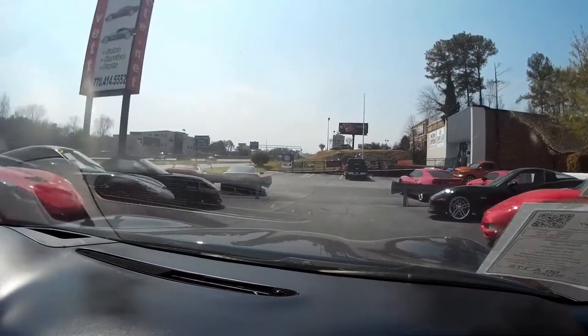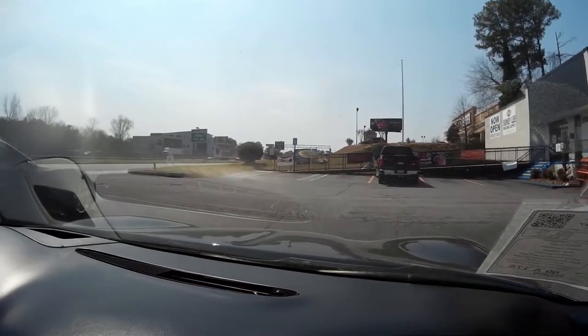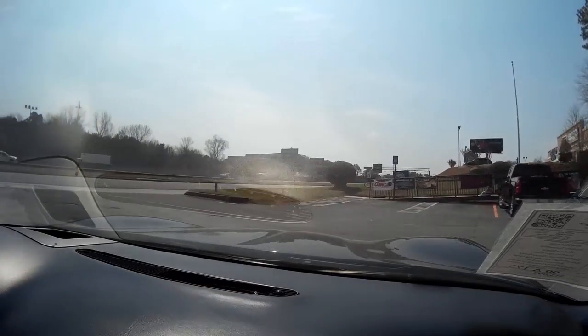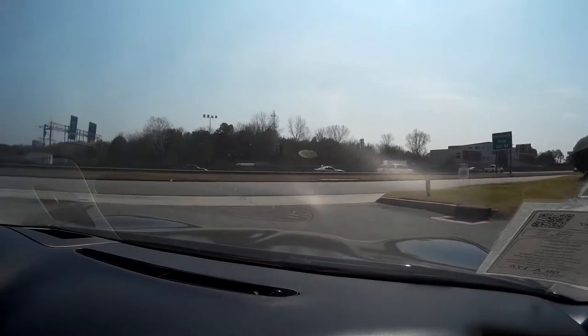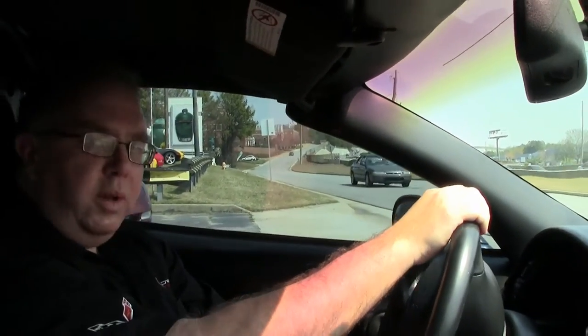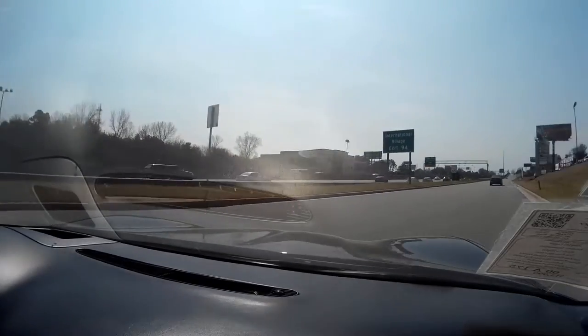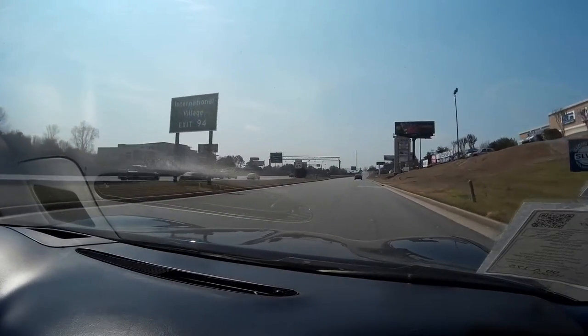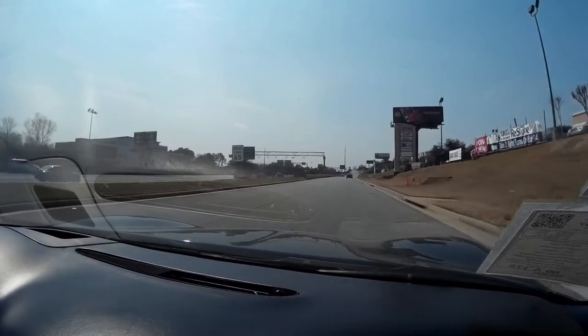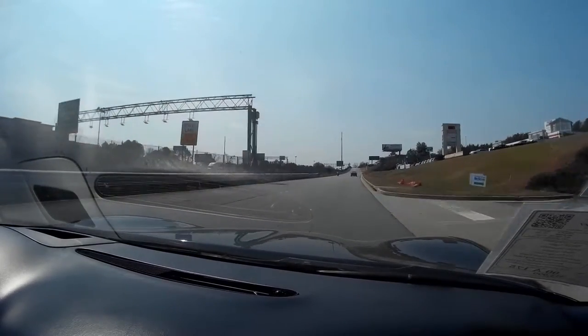I wanted to do the drive video just so that everybody could see how well the car drives. It's nice and tight. There's no issues as far as the steering wheel is concerned. It does exactly what it's supposed to. As we pull away from the driveway, I'll give her just a little bit of gas. Runs really well. She shifts very nicely. Sounds great.